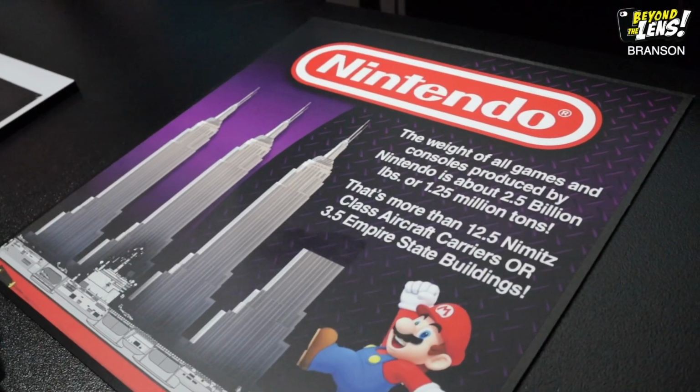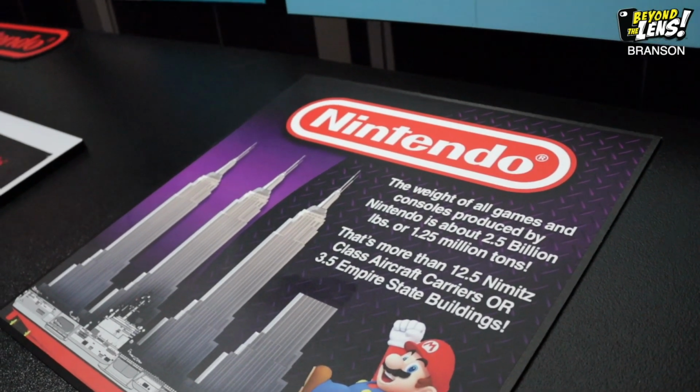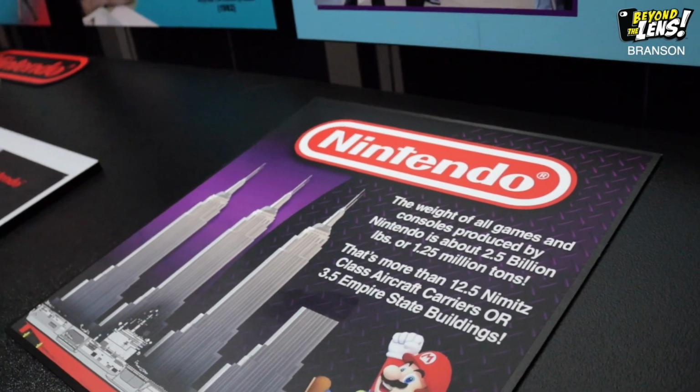Finding those in themselves is super cool, but there's even more that lays ahead. Cool fun fact about games before we leave this area. The weight of all games and consoles produced by Nintendo is about 2.5 billion pounds or 1.2 million tons, which is more than an aircraft carrier.